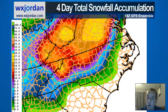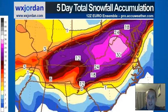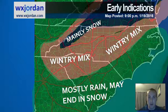And as you can see, it quickly drops off the totals as you move around the I-40 corridor because it begins to get questionable on how much warm air advection will be moving in. The European has more colder air filtering in as the storm track is further south. So that pushes that rain snow line farther south, more into the upstate of South Carolina and on east of the Raleigh area. So under the European solution, we would see more snow in the foothills and in the mountains of North Carolina, including the Charlotte area.